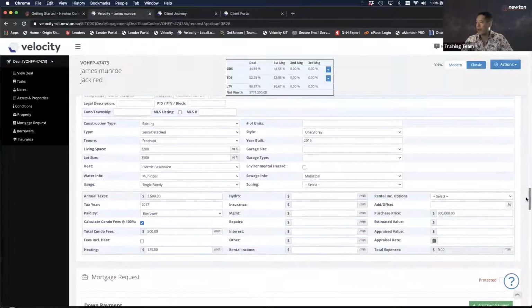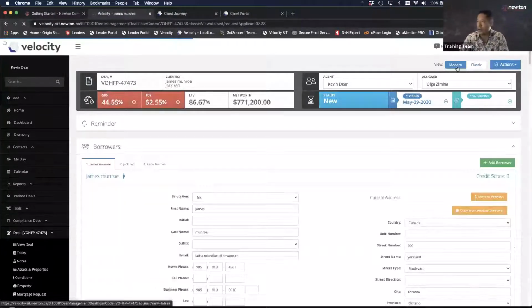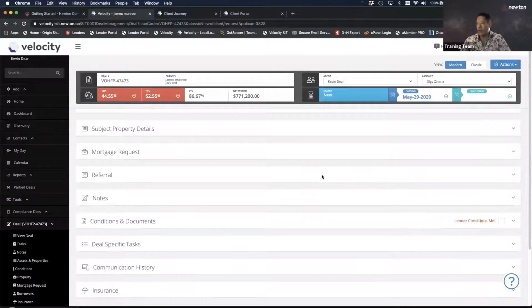Okay. I'm just going to flip over to our modern view so you guys can actually see what that looks like and the difference with modern view compared to classic. So our top banner is a little bit different. You'll notice that all the tiles are broken up. So I can actually decide what order I want these tiles in depending on how I like to take an application. This application's in a new status, so that once that deal is submitted, I can actually have these tiles change into a different order as well.